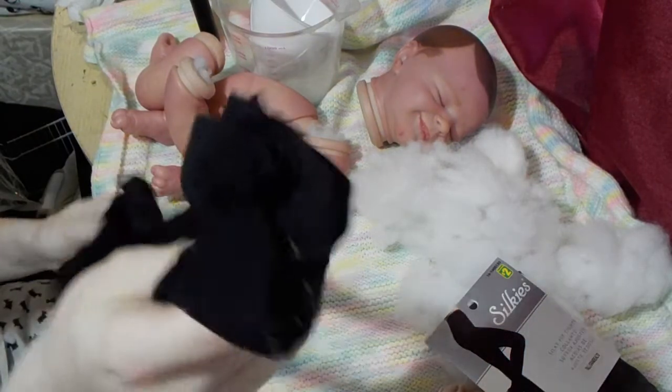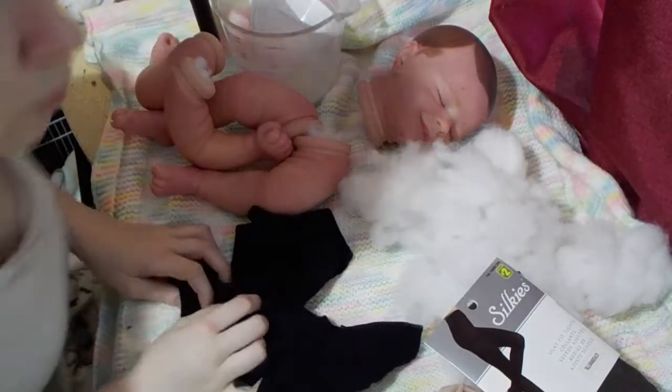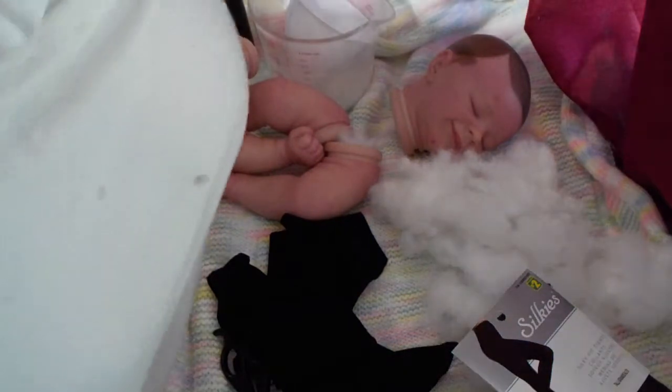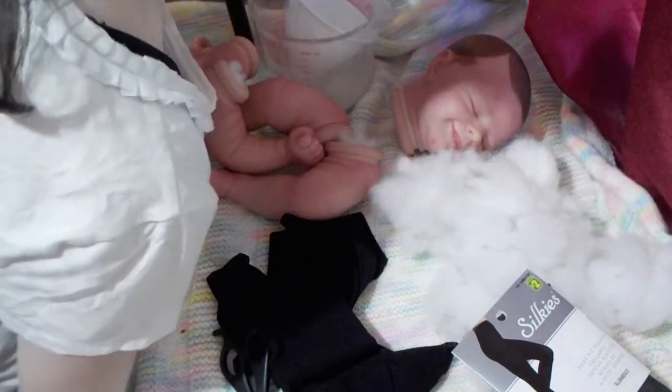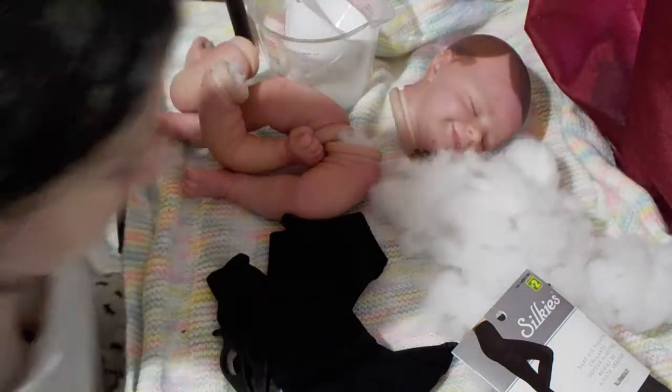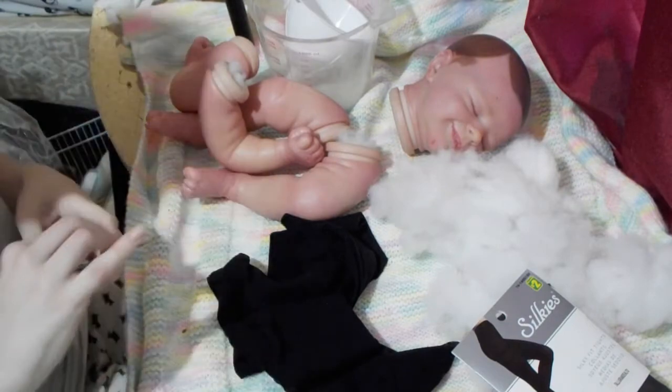Scissors, do I? Ugh. Okay, I'm back with scissors. Yay. Why is my chair sideways? Hot mess I am.